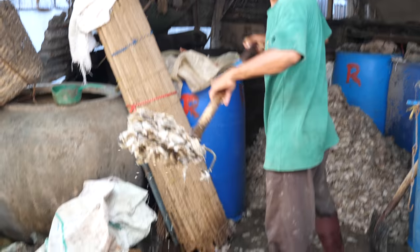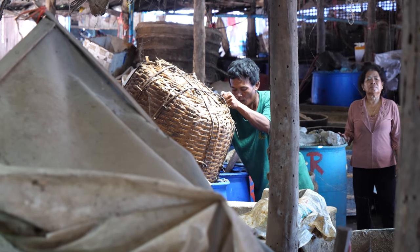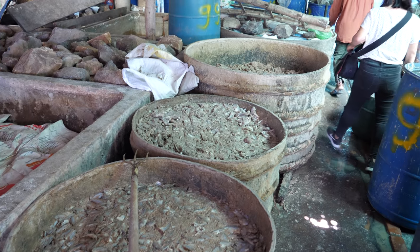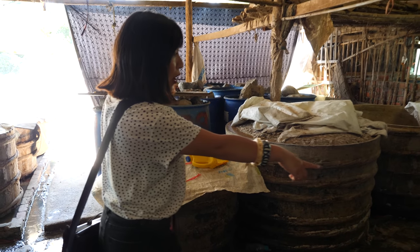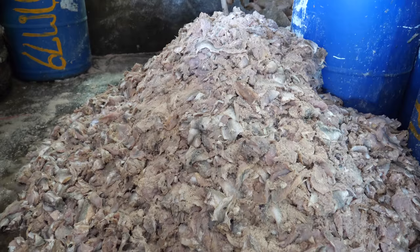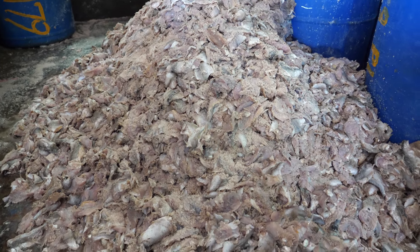But you can see here, this is still in the early stages of the fermentation. The fillets of fish are still pretty whole. And the smell is so intense. Driving into the market, you could smell it a ways off. And this here is just a big pile of the prahok. They've actually removed it from the barrel so that they can add more salt. So we can get right up close. Man, this is just fascinating.